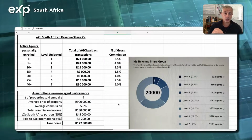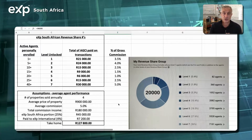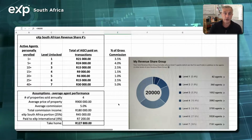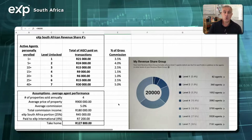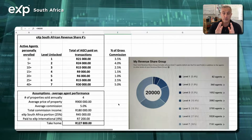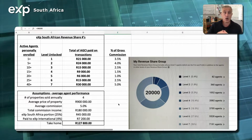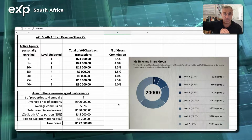Another time I produced a video showing you how the eXp revenue share model actually works. I'm not going to rehash that. I'll link that somewhere here if you want to go and touch up on the system. What I want to do in this video is show you a real life example of what the exponential potential of the income is on revenue share over a long period of time.